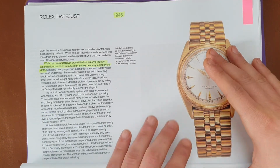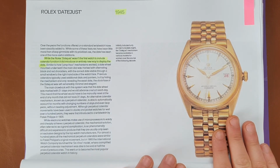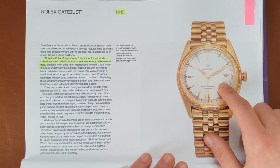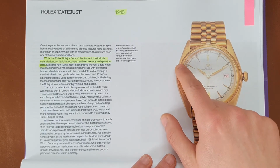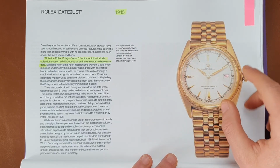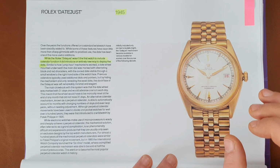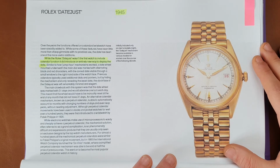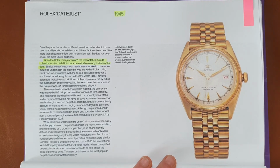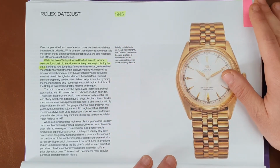In 1945, Rolex released the Datejust, and the Datejust wasn't the first one to include the date function, but it was the first one to include a date function with a new display window. They had before that an arm that displayed the date, but the Datejust was the first watch to display the date in a window, and it was initially made only for men. In the course of time, of course, they made it for women, and of course now it's one of the most famous watches of all time, and it was released by Rolex in 1945.